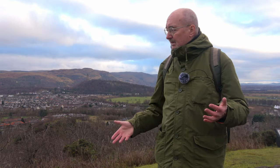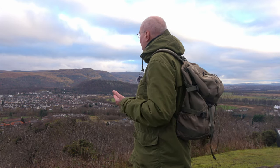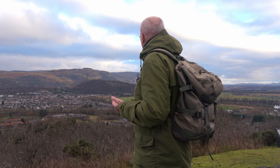But either way, we're in a nice high spot right at the front of the hill here, with stunning views of the Wallace Monument. And again, they look a bit dark, in shadow, with no sunlight illuminating any parts of the monument or the hills behind them.